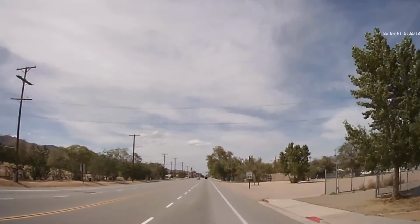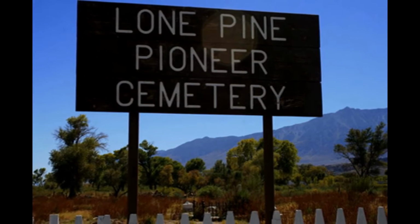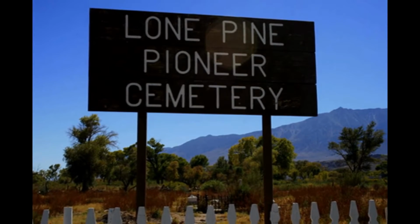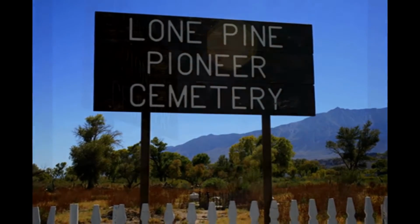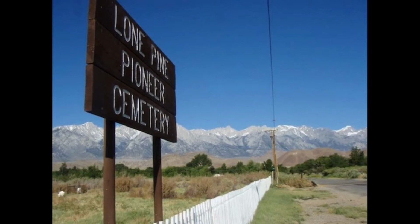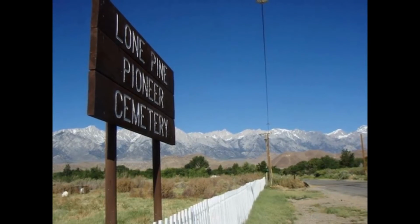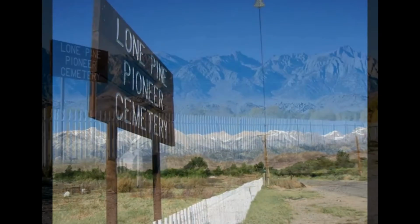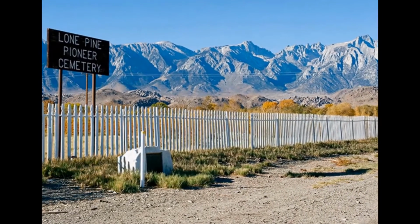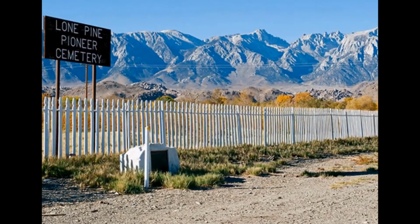Off to the east of town here is the Lone Pine Pioneer Cemetery, established in 1865. It has been vandalized over the years in this isolated place, but a few broken headstones remain. The stones stand scattered among the scrub brush 1 mile east of 395 on Substation Road, near the Lone Pine Paiute-Shoshone Reservation. A recent sign marks this lonely cemetery with a white picket fence on one side along the road.